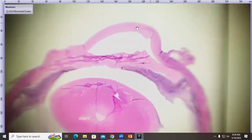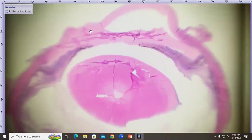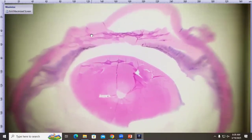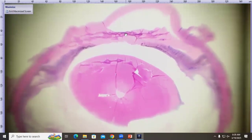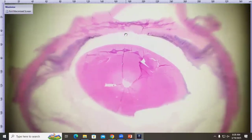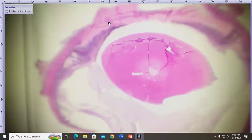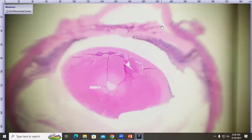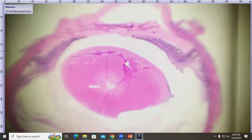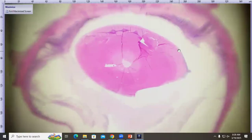Rest up gross view, cornea at the top. We can see a lot of eosinophilic material in the anterior chamber. This bright linear pink stuff is wrinkling artifact within the tissue. So we have a little bit of an exudate in here. We can see our iris, and we can see that purple lining, that carpet on the front of the iris that we're seeing in the gross picture.